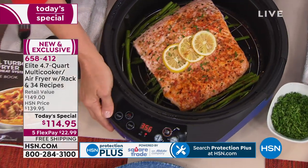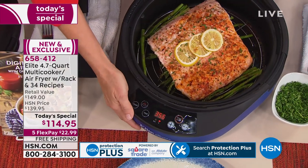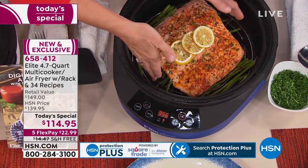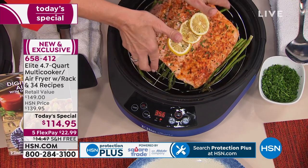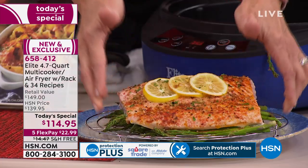Turn this a little bit. You have suction cups on the bottom, on the feet. It's beautiful, look at the size of this. Don't burn yourself now. You've got restaurant fingers like me. Bring it up. Hurry. Look at that.